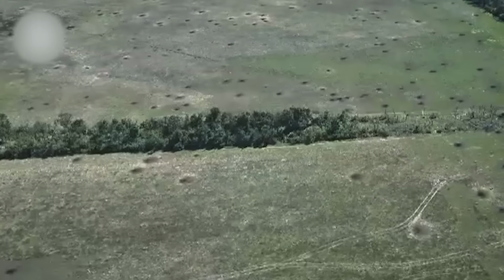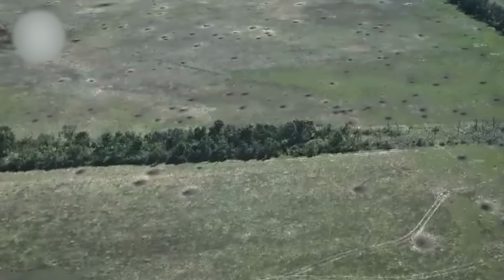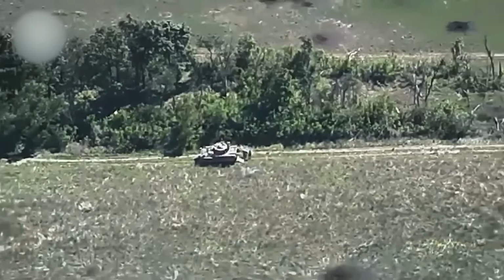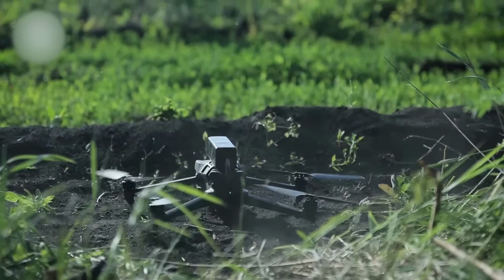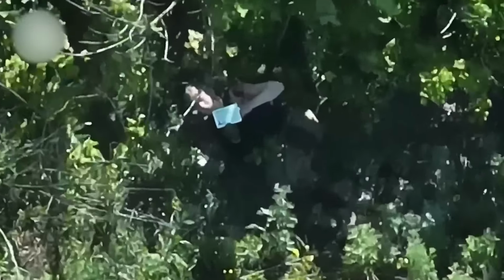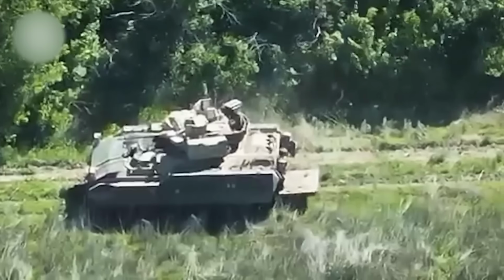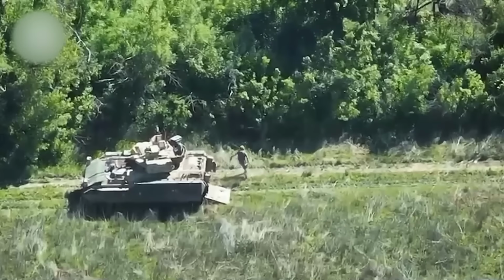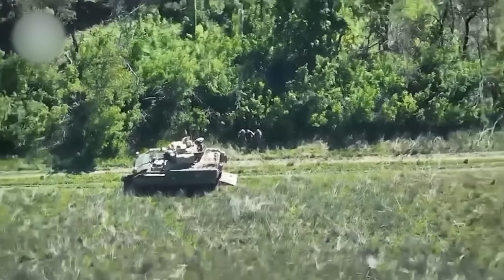But let's return to the real situation on the battlefield, where the Bradley IFV is carrying out a mission to evacuate a Ukrainian soldier. A drone launched earlier spotted the soldier who was near Russian positions. The soldier had the presence of mind to show the drone operator his military documents, confirming that he was Ukrainian. An hour later, reinforcements arrived in the IFV, quickly retrieved the soldier, and brought him to safety.